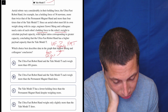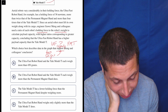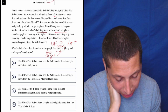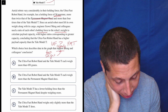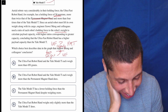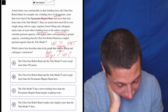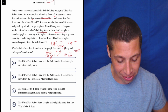And they give us the holding forces here. The ultra-fast has a holding force of 56 newtons, more than twice the permanent magnet hand, which I don't care about, and more than four times the Model T. So they do say it here, I'm running out of space, that the ultra-fast robot hand has a greater holding force than the Yale Model T. So there's force, there's capacity. This is like a math question.